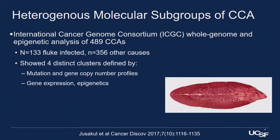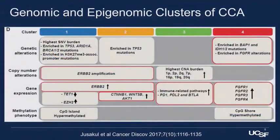And this study looked at about a third of them that were fluke infected, and another 300 were other causes. And they found that they tended to cluster into 4 different groups, characterized in part by their mutation and gene copy numbers, as well as the gene expression and epigenetic profiles. Again, what Nabil discussed much more eloquently. And they show us that instead of just the intrahepatic versus extrahepatic splitting that we've been doing all these years, there are really much more sophisticated molecular groupings of these cancers that may be clues to their biology, behavior, and treatment down the road.